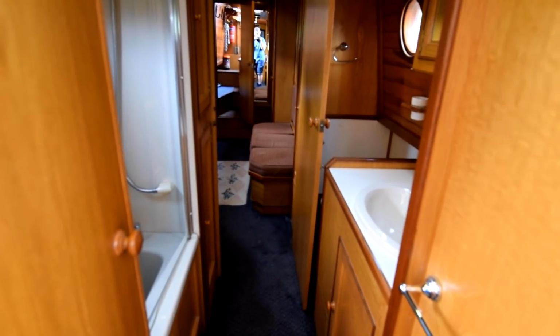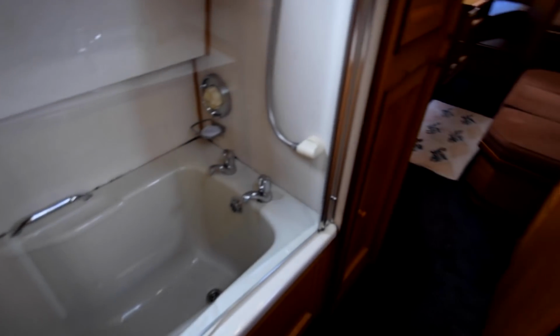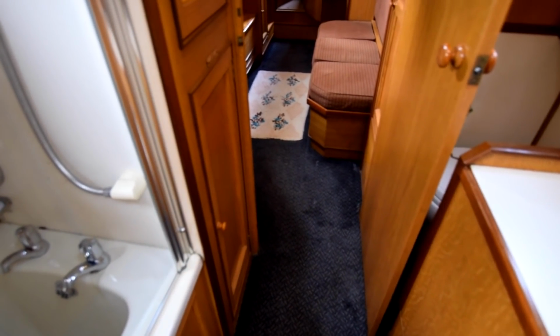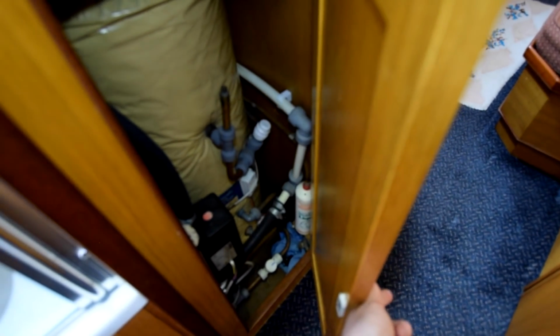On into the bathroom. 6 feet 5 inches long. There's a shower over the bath on the starboard side. Glass screen there. There's an airing cupboard here. The water tank is underneath that. Hot water on the boat is sourced by either the engine, the Aldi gas boiler, or there's a 1 kilowatt electric heater.